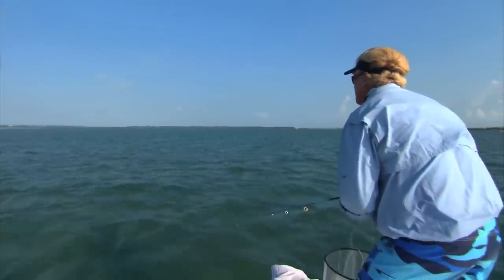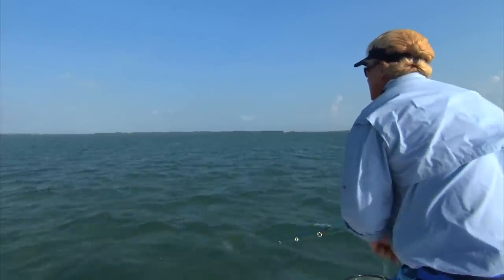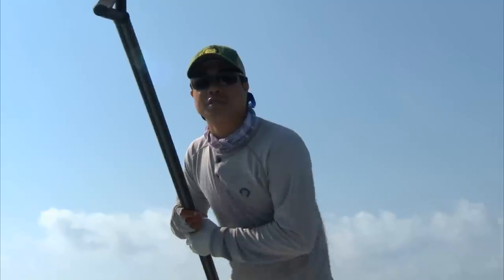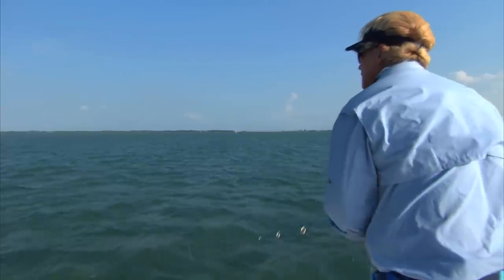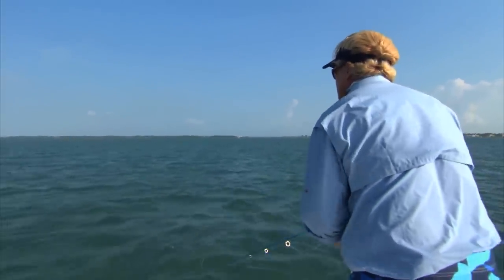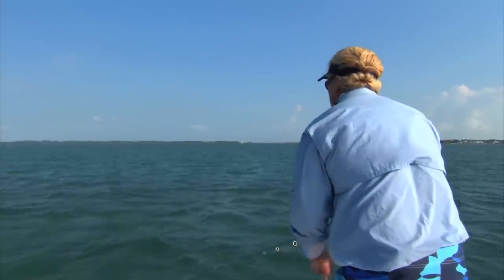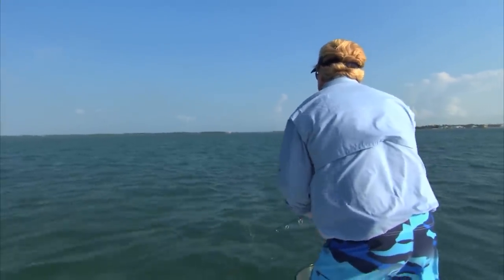Strip it. I think one might be on it. Keep stripping. Let's feed that second fish. That second fish is coming up. All right. It's looking at your fly. Nope, feed the back fish. Good shot, strip it. Strip. Nope, wasn't happy. He's coming.